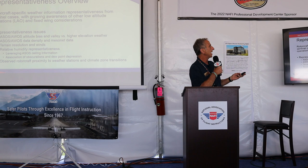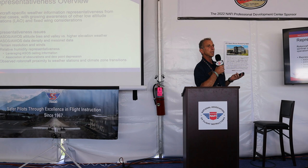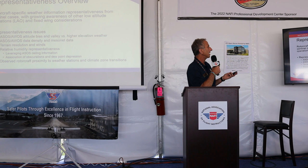A couple things you need to point out to your students is, in some areas, if there's altitude, the ASOS has an altitude bias, and Terry kind of pointed to that a little. There's data density issues. You have the mesonet out there, which may not be official weather, but there is value to using that if you use it correctly, and we're trying to find ways to bring that in a manner that it can add confidence or highlight risks, but not necessarily be used in the same way that you would use an ASOS reading. And then I'm going to talk a little bit about terrain. I'm not going to cover winds at all in this. A little bit on the humidity.